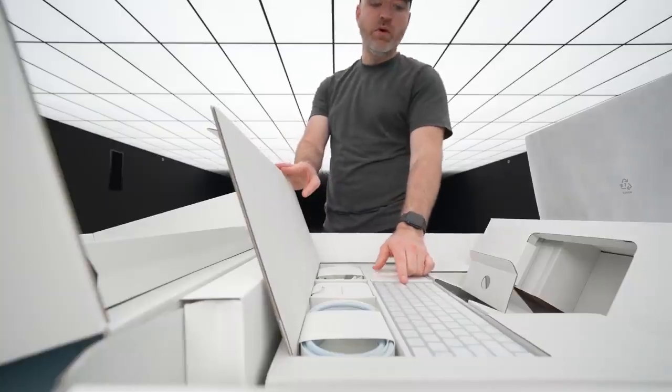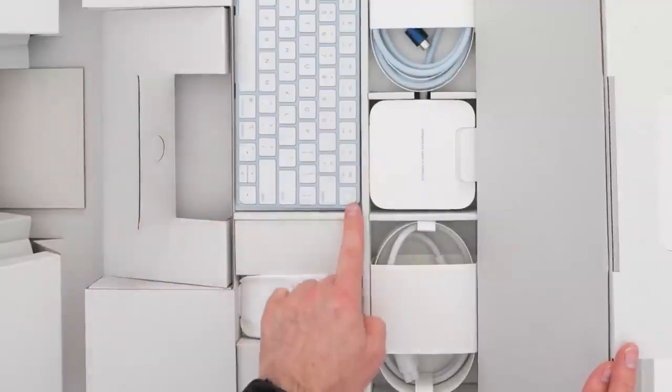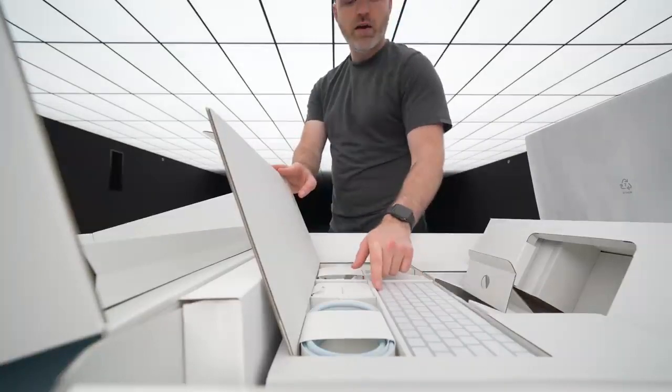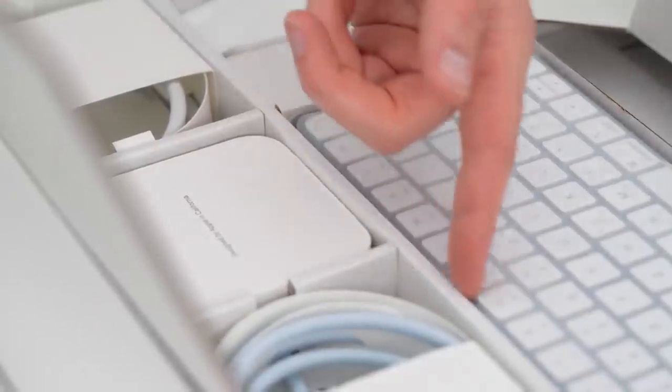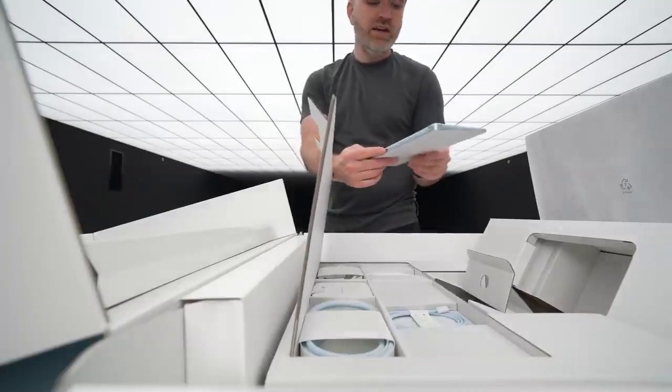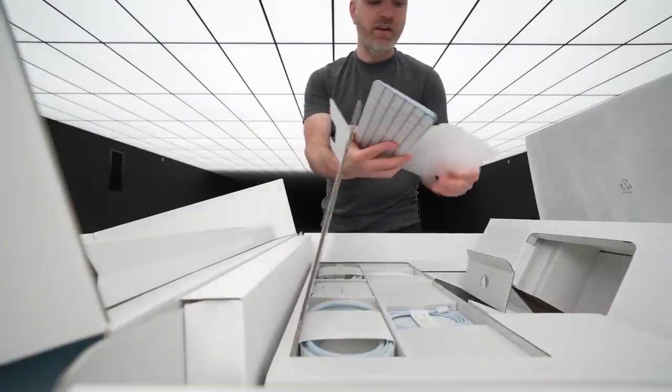Color match keyboard, typical Apple styling, but now we have the fingerprint scanner. So white keys on a bluish aluminum backing. Very slim, charging over Lightning once again. Let me just crack into this right now, why don't I?